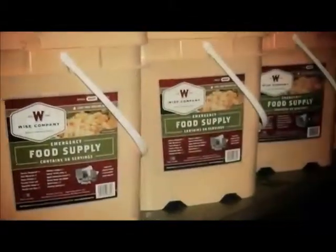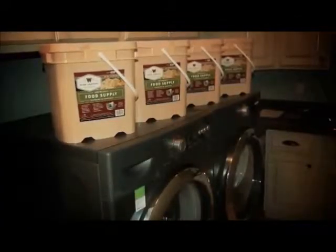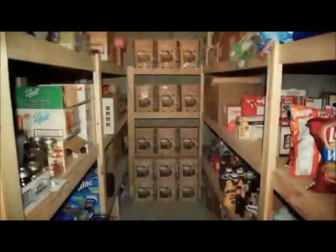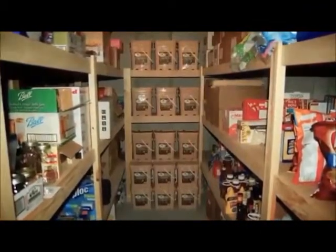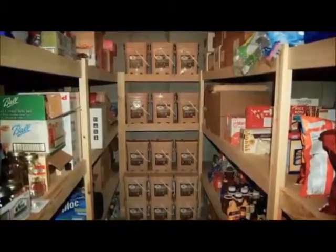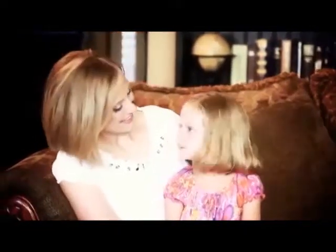This unique design allows you to store enough meals to feed a family of six in the same amount of space needed for a washer and dryer. The buckets are lightweight and easy to transport if needed. For optimal storage, Wise Company food should be stored in a cool, dry place, such as a basement. One should avoid hot, humid locations, like a garage or storage shed. Wise Company meals are designed to protect your most valuable asset, your family.